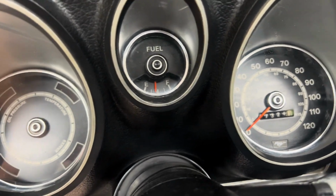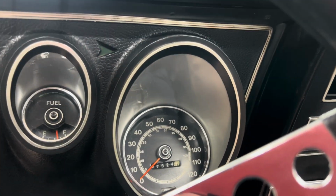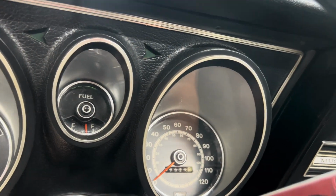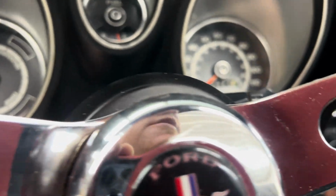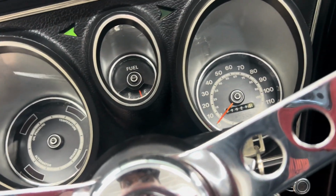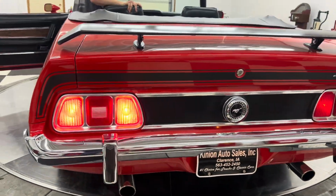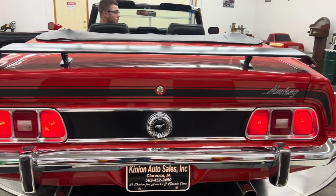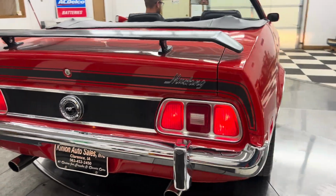Nice car. Left turn, right turn. Radio. Wipers. Blower motor works. Gas gauge works. Exhaust sounds real nice. Right turn, left turn, brake lights. License plate lights, they work.